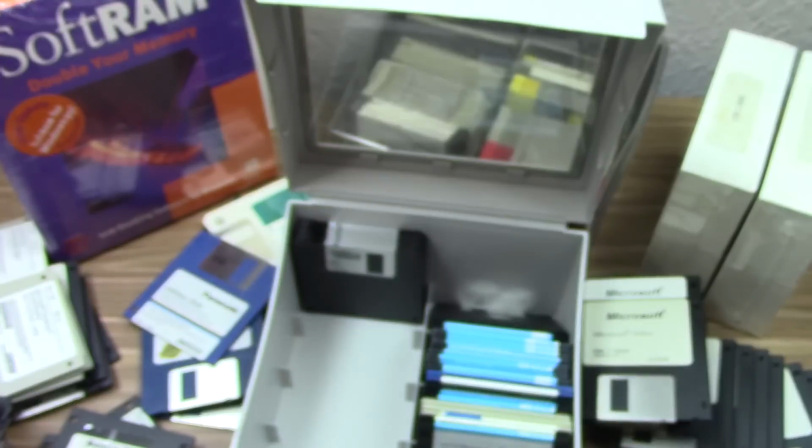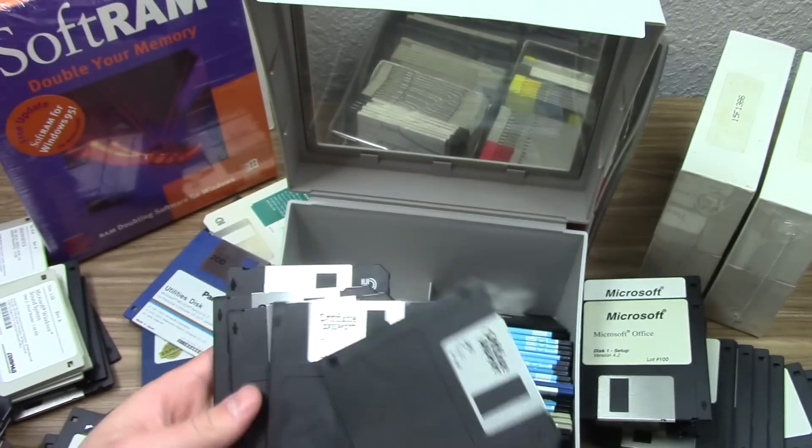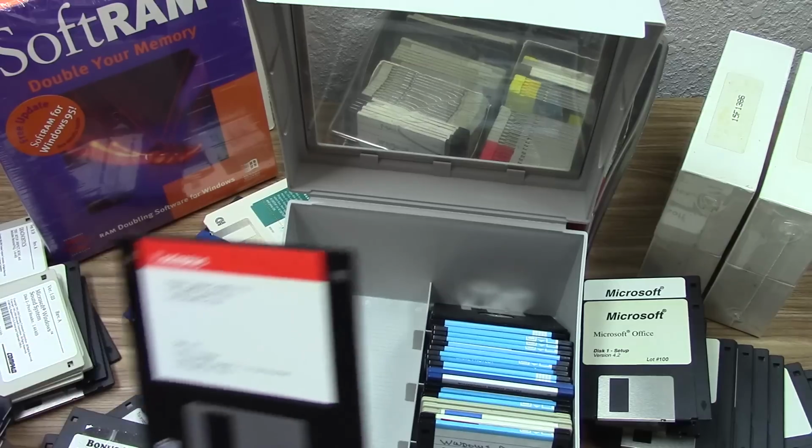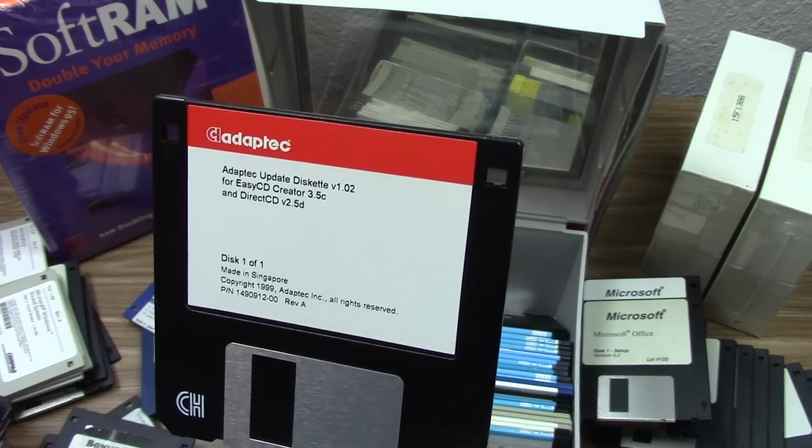Pretty awesome. Back here we got some more Office Depot blank diskettes. Oh wait, what is this here? Let's check this out. This is an Adaptec update diskette for Easy CD Creator and Direct CD.